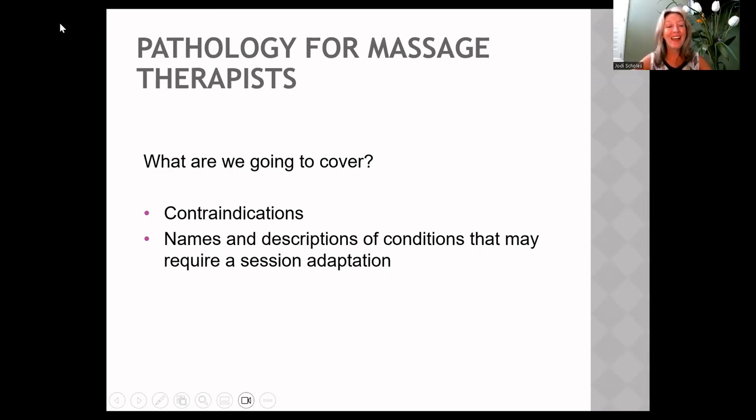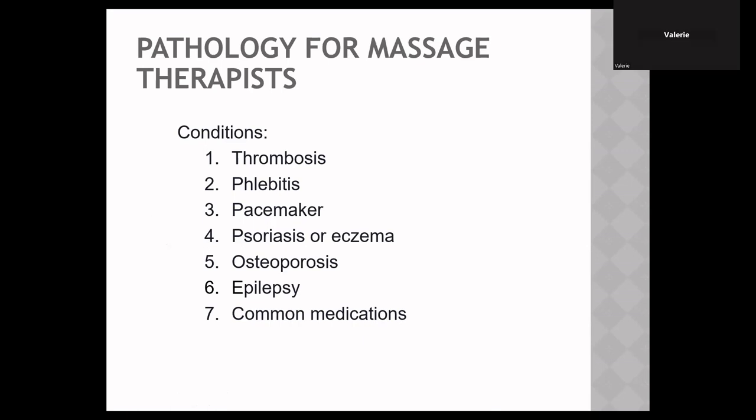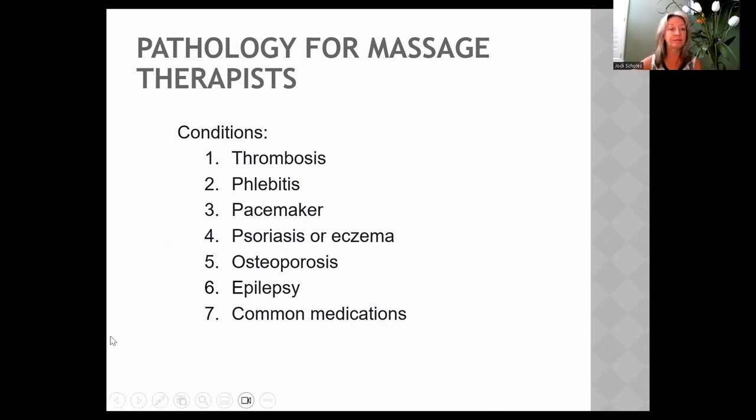Okay. So what else are we going to cover? We're going to cover the conditions. We're going to cover thrombosis and phlebitis. We're going to talk about people who have a pacemaker. We're going to talk about psoriasis and eczema. We're going to talk about osteoporosis, epilepsy, and then some common medications.